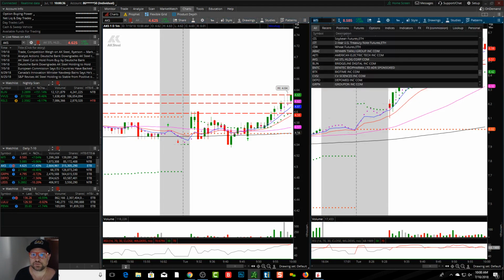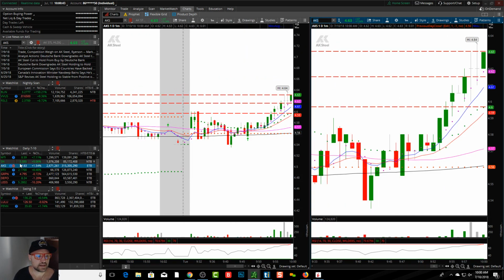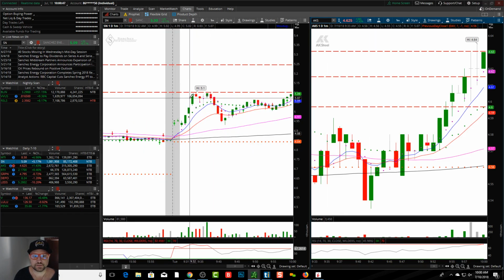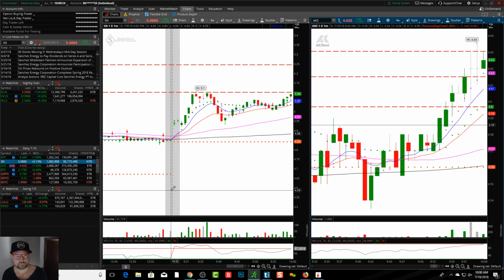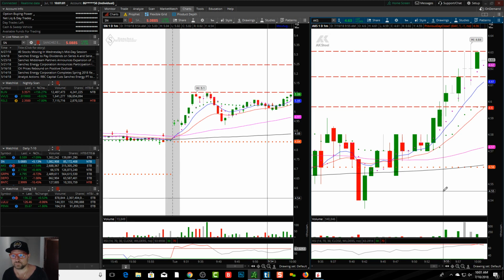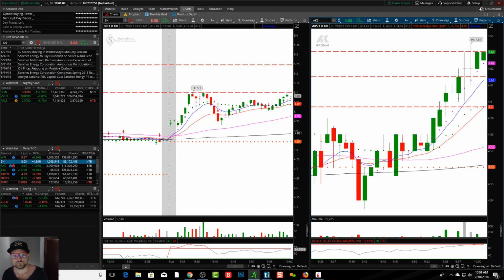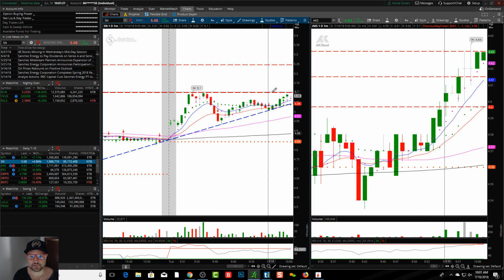SN might be forming an ascending triangle. I'm going to put AKS over to the side for right now. Keep an eye on that one. SN, you can see, might be doing an ascending triangle. Might be looking to break out above 510. You guys can see kind of a flat top on SN, and then you can see right in here the higher lows being formed. So possible ascending triangle.